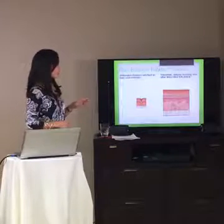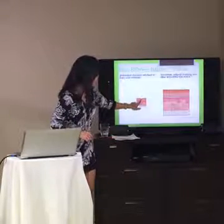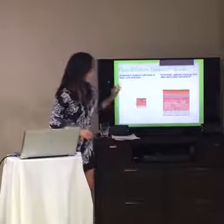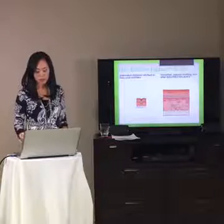So basically, Belotero works by, this is our wrinkle here, we just go along the wrinkle and inject it and fill it in, and it leaves you with a nice smoother appearance.